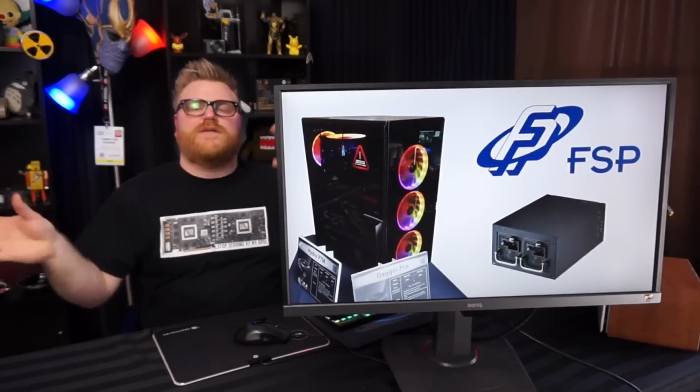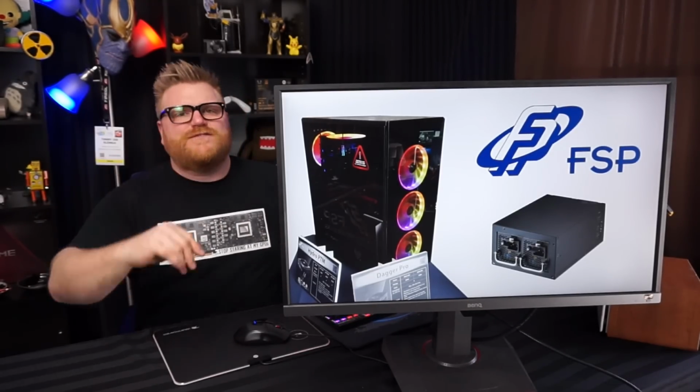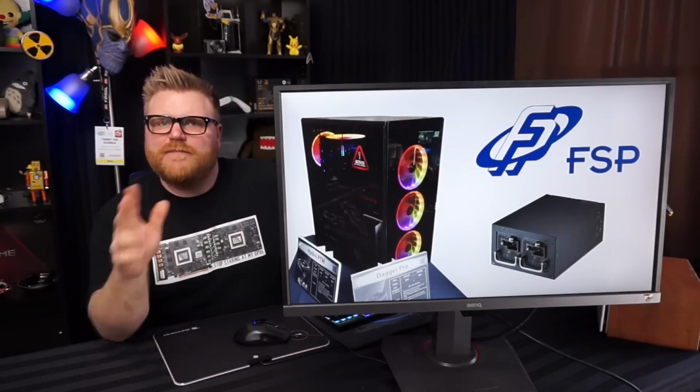Anyways, I set the setup up as similar as possible, but if it's too dark or whatever, I apologize. It takes a long time to fine tune.